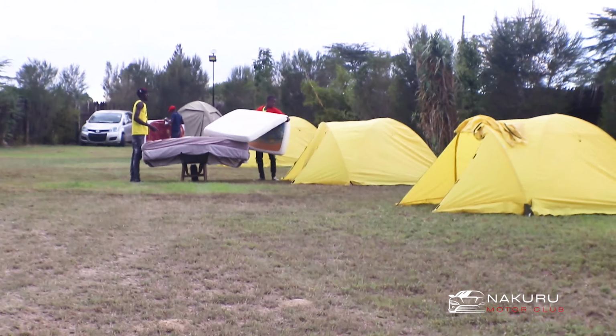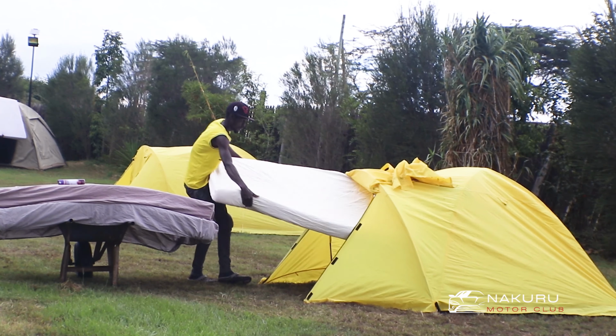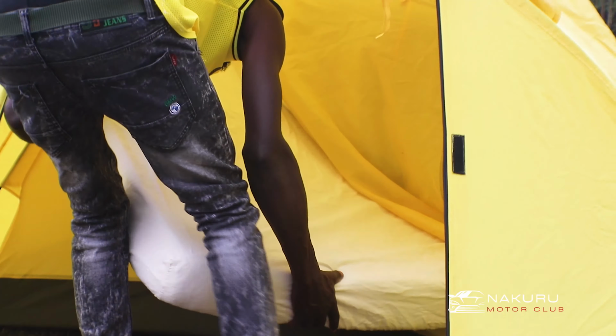We said before, we are camping here after the event, and it's such an amazing place with amazing services. Currently they are setting up our tent. It's 3 p.m. and they're already setting up. So let's show you how our tent so far looks like. Yeah, it's a very simple tent.